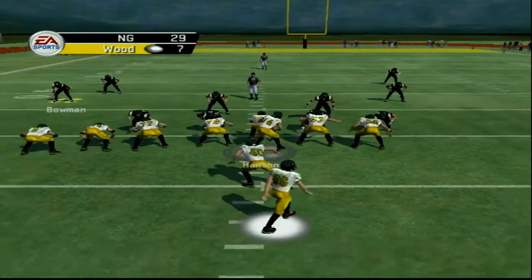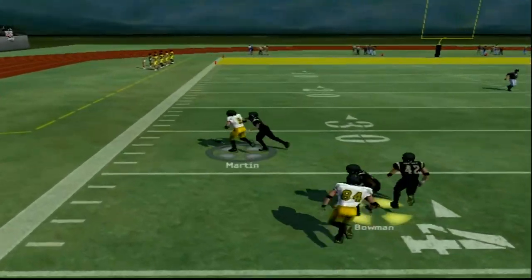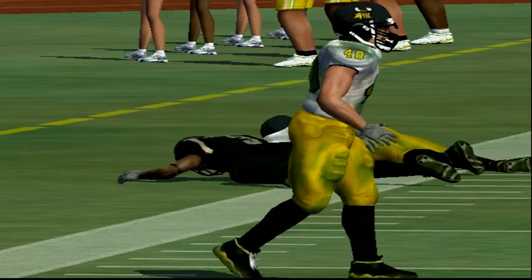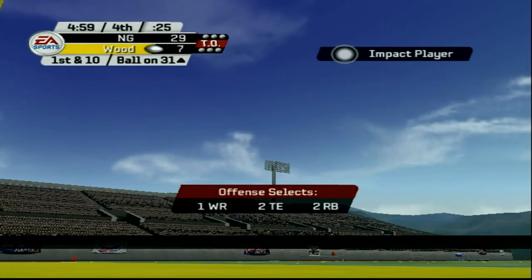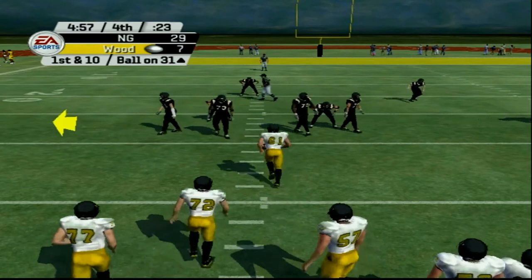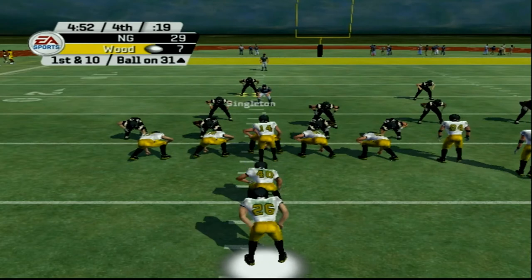Set! Hut! Hanson hands it off. No, play fake. Wants to throw outside. Singleton with a takedown. Nice catch. Sure was. He displayed some great hands there. Now we're looking at a first down. It's first and 10, and this is the fifth play of the current drive.